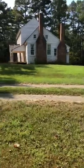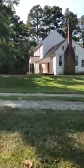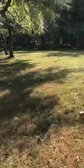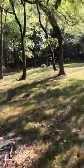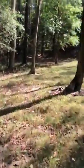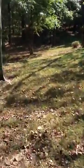Now we have one more thing to see here while we're at Stagville, and that is the family cemetery. Something about a family cemetery on an old plantation is just very intriguing to me. And I wanted to show you guys this one because it's interesting. So we're going to walk out in the yard here, or out into the woods. It's about 100 yards or so from the house.